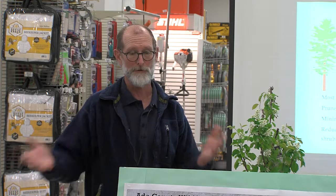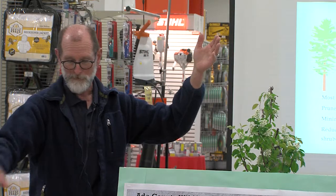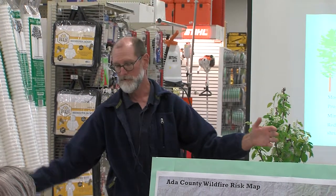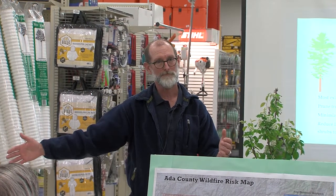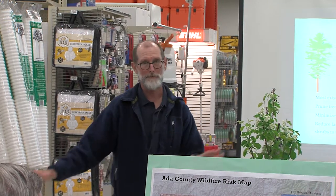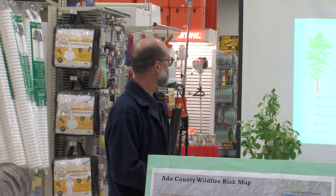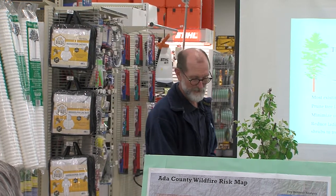So if we're going to prune the tree up to 6 to 10 feet off the ground, we don't want to be planting 4 and 5 foot shrubs anywhere nearby it that could transfer a ground fire up into a canopy fire. So keeping that cleared out and not have ladder fuels around trees that we pruned up.